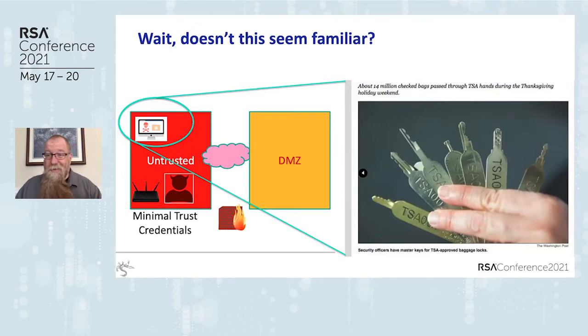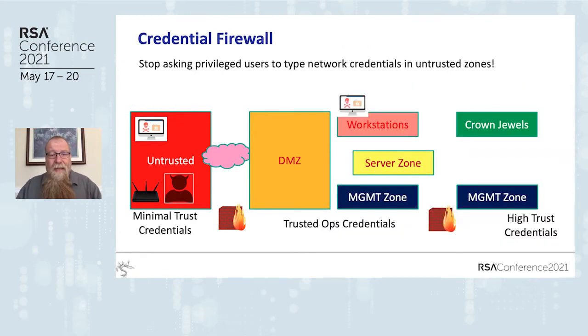And is that in an untrusted box, an untrusted network? Is it that hotel kiosk? Is it a jailbroken phone running malware? What are you revealing about your credentials? And that's why I think we need to really think about a credential firewall that matches our network firewall model.